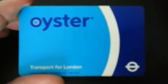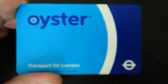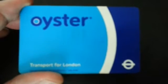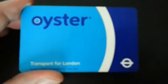If you're using a tram, for argument's sake, if you've got one of these, it costs less than paying the cash fare. As I say, with buses, you haven't got a choice. You've got to use an Oyster card travelling around London.